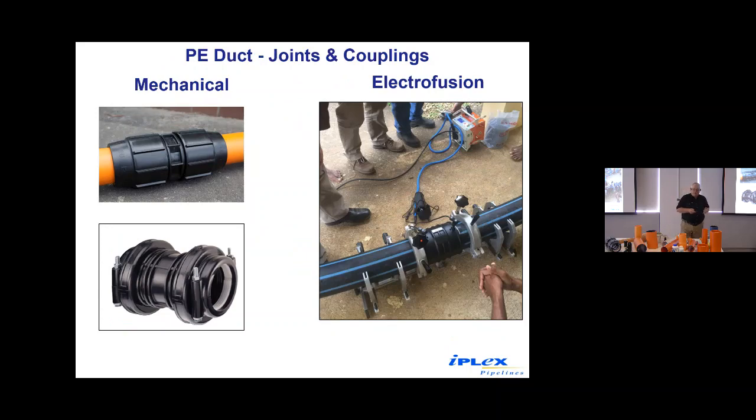So polyethylene duct cannot be joined by solvent cement. So the jointing systems for it are either electrofusion, which is a common system used with water pipe, or in some sizes mechanical. So mechanical fittings like these, which are currently available in the New Zealand market up to at least DN110, are a really good option for coiled polyethylene cable duct because they have a rerounding effect on the pipe where the joint is made, but they also act on the outside of the pipe and they don't interfere with the bore at all. So the internal diameter of the duct is maintained all the way through.